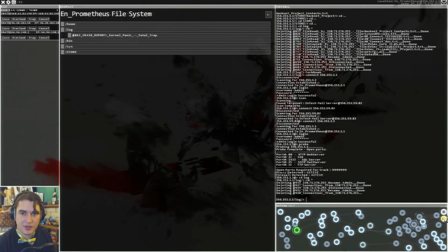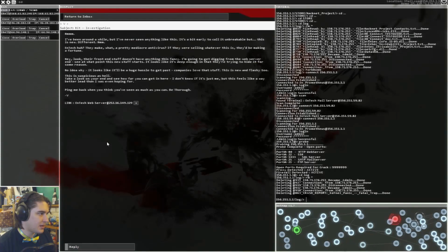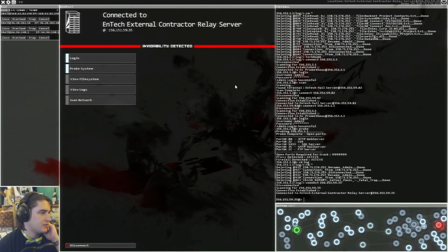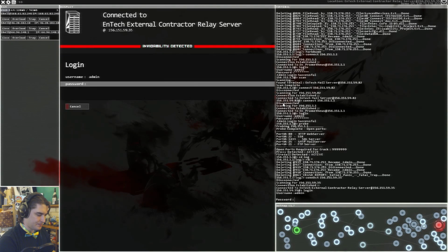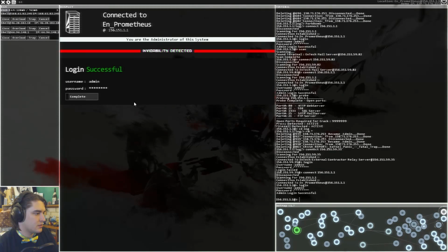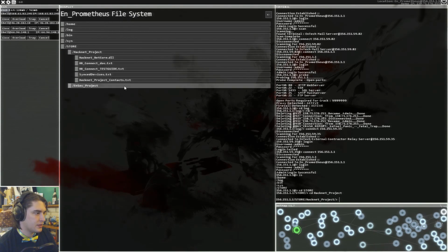Alright, so we have a few things to go on now. First of all, I want to see if anything happens if I reply to this email. No, nothing. Alright, so we have to connect to this buddy, the NTech external contractor relay server. You don't think it's going to be the same login, is it? D88VANNX from memory? No, didn't think so. So there's probably going to be something we need to find on Prometheus that will allow us to discover more things.